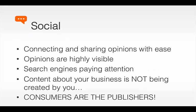Social. Social is also just a massive impact on today's business environment. It was 10 years ago or whatever when we hadn't even heard of Facebook. Now we have over 1 billion people worldwide on Facebook. It's shocking, and some people are literally addicted to it and just using it constantly throughout the day. The amazing thing about social networks is that we've taken what used to be offline word of mouth stuff, just people talking to each other like normal human beings, and we've put that online, and we've made it very, very visible to the world.